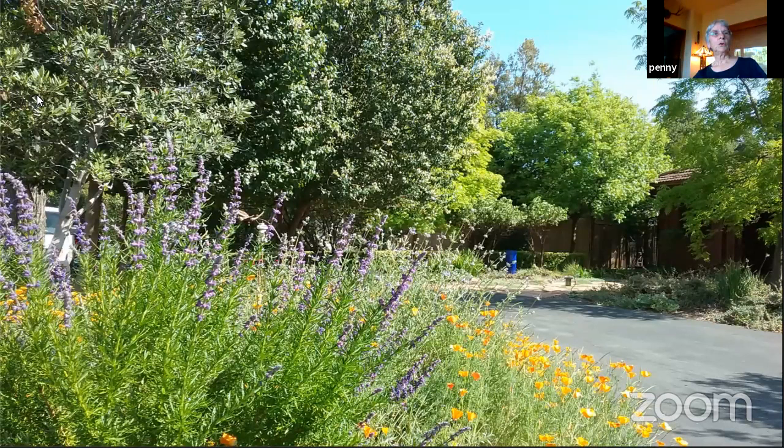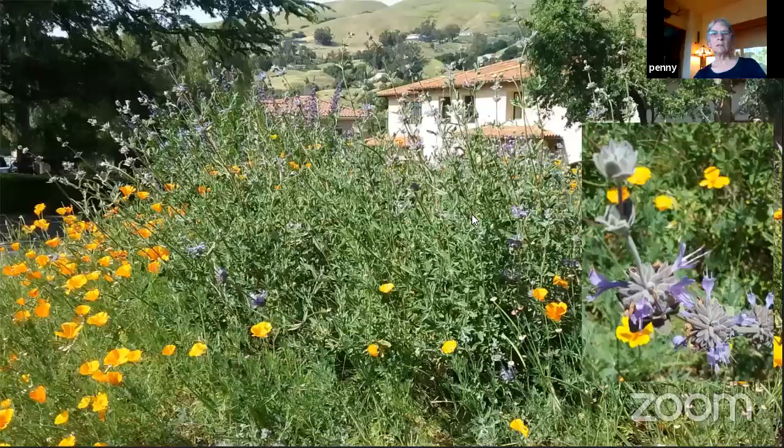This is a volunteer toyon that sprouted up a few years ago, came from the backyard. And this is the woolly blue curls, one of my other favorite plants, and some of the poppies. And this is the rest of the front yard over here. This is a Cleveland sage. And this is a couple of close-ups of the blossoms.